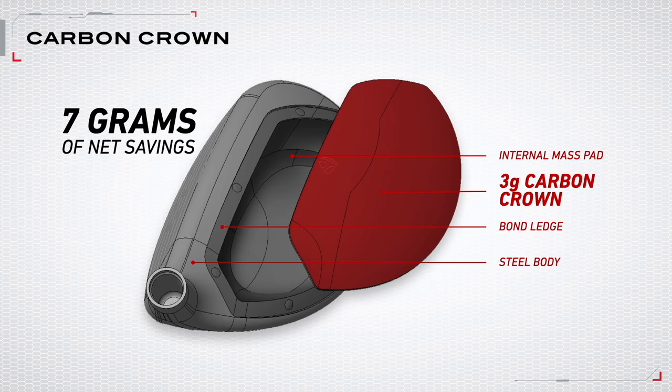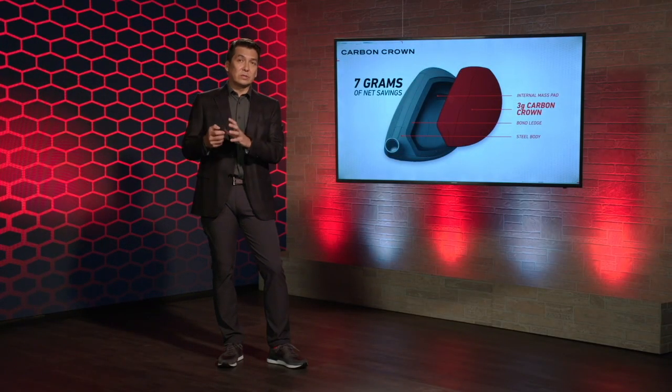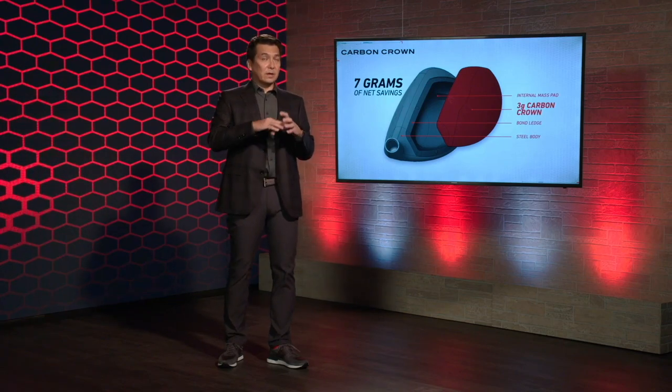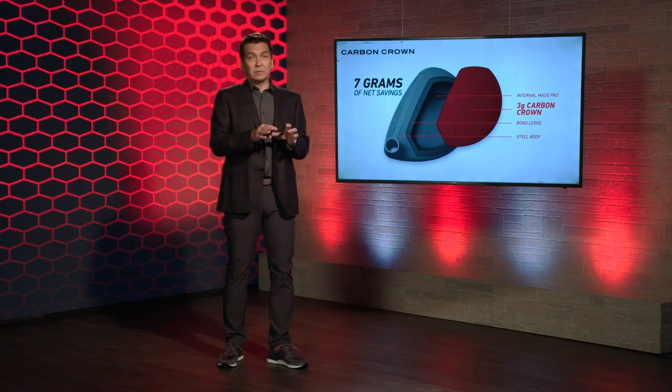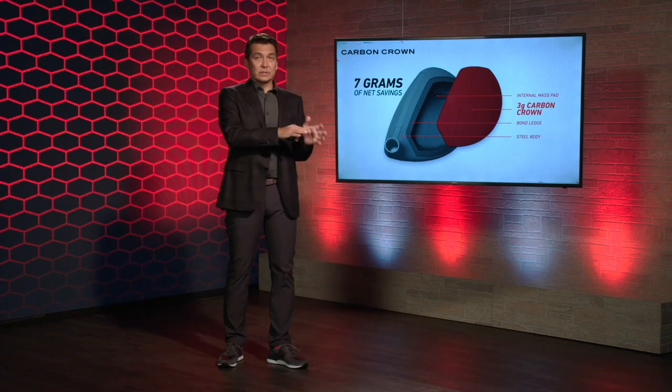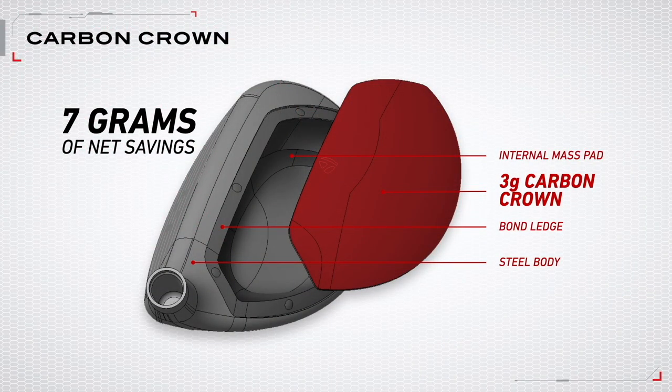traditional steel crown. Now, 7 grams, to put that into context, if you remember the original M1 driver, we launched that with the carbon crown, that had a net savings of 5 grams. That means the difference between a titanium crown versus a carbon crown was 5 grams. This, on a much smaller footprint, is now 7 grams in net savings, and we're putting that mass to really, really good use. We're able to put that mass back low and create better launch conditions.